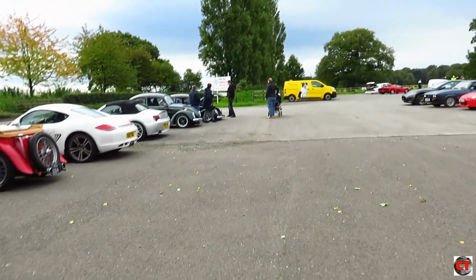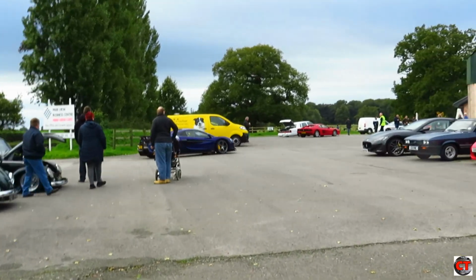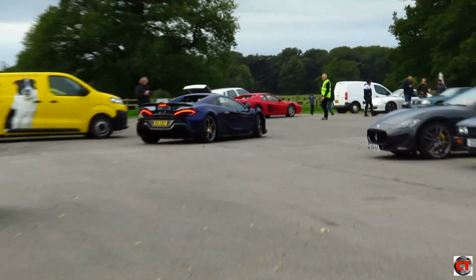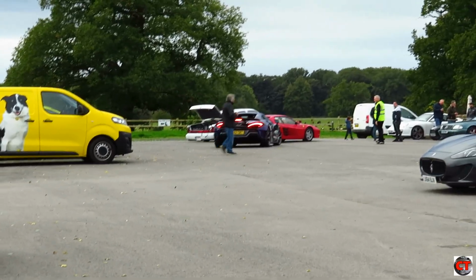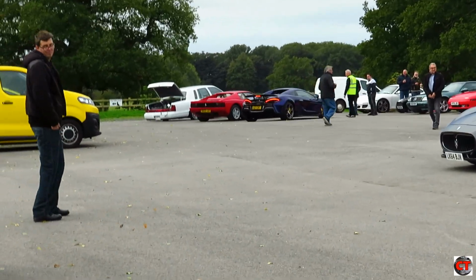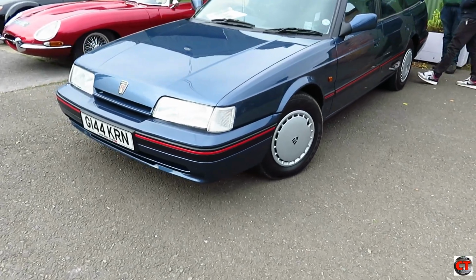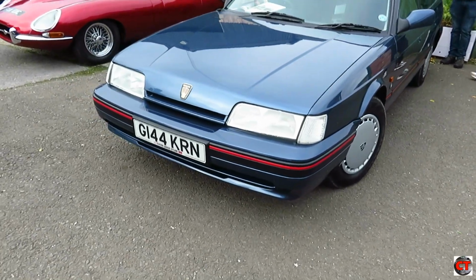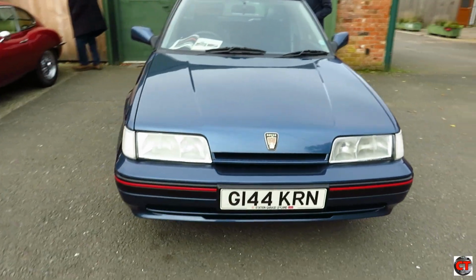Looks like we have some supercars coming in, more McLarens. I wonder if this one is a 570 S2. I think this one's a 600 LT. I have no idea what differences that has to the 570, but yeah, 600 LT McLaren. It's that Rover. Proper British Leyland car, really, isn't it? Actually sounded quite nice and burbly when it came in.